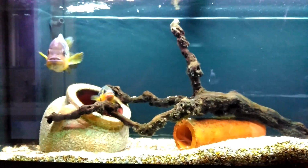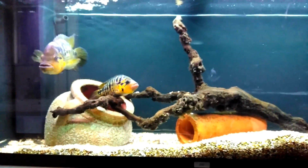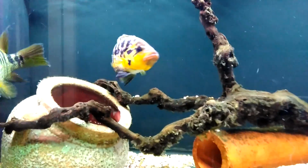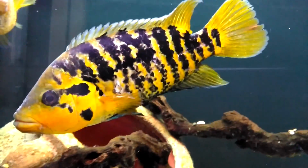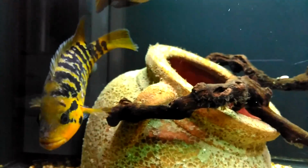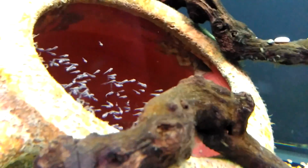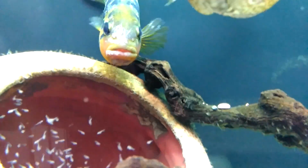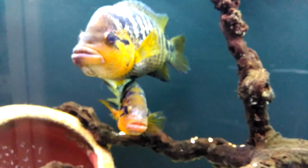Yeah, so we've moved on now to the Tiger Moto tank. The Tiger Motos have been spawning again and fighting, as Tiger Motos do. The female is well scuffed up, so I may have to put a divider in here to give her a break. Look at her nose and the few scales off. If I can see in there, you can see in that pot, just full of fry. They came up yesterday. They're always locking jaws and fighting, as these aggressive cichlids do.